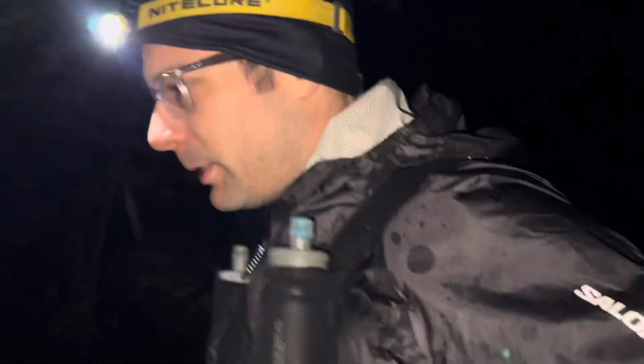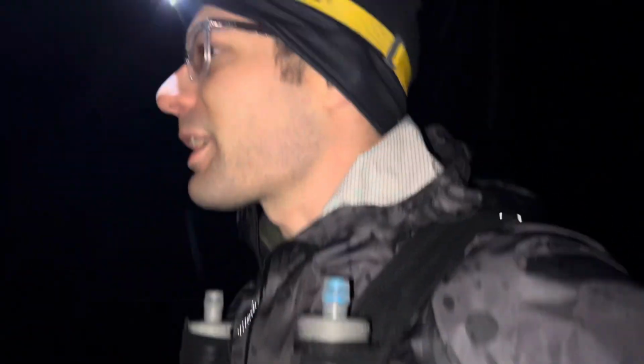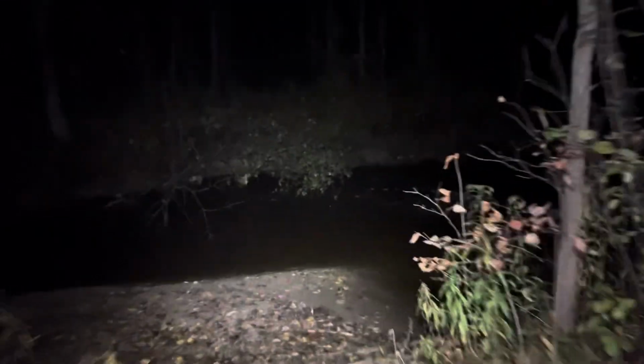Pretty cold. It's about 30 degrees this morning. We're loaded up with water. Got the packing list in the back, and also got the poles out on the Salomon belt. And obviously got some tights on too. Let's check out the creek this morning.